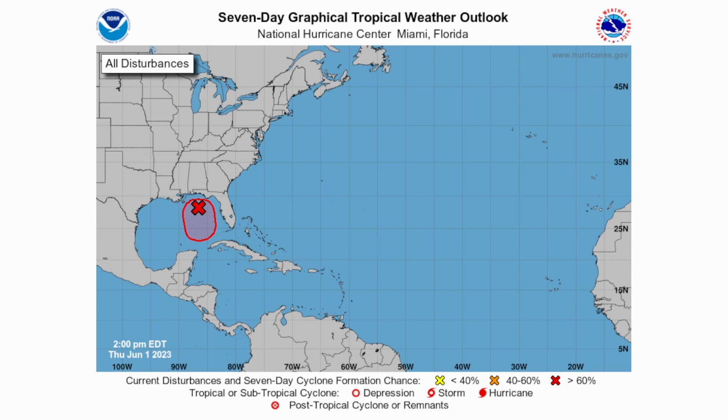Now, regardless of development, locally heavy rainfall could occur over portions of the Florida Peninsula through this weekend. Additional information on the rainfall and flooding potential can be found in the products issued by your local National Weather Service forecast office and excessive rainfall outlooks.